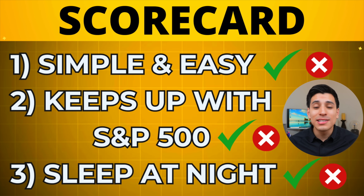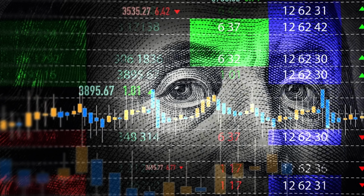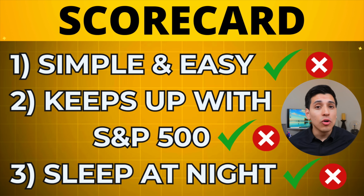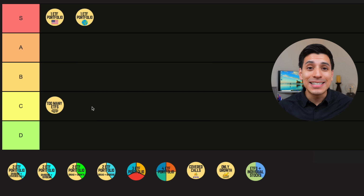This strategy is a very common mistake I see a ton of ETF investors make, so in my opinion it is sort of simple and easy to do, but I would not recommend it. And you can either underperform, keep up with, or even outperform the S&P 500 because of your unnecessary over diversification, or you might even be concentrated in whatever sector or ETF you choose. And if it floats your boat, I guess you could sleep well at night with this strategy, but I personally won't be sleeping as well because I know I can make my portfolio way more simple and easy to follow. So with all that in mind, I will give this strategy a C tier ranking.